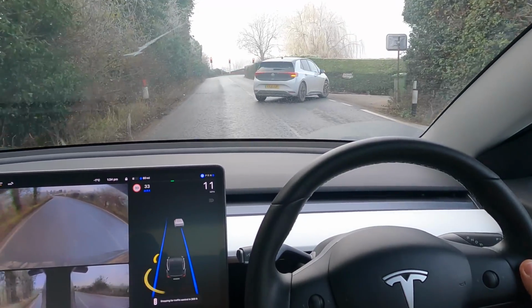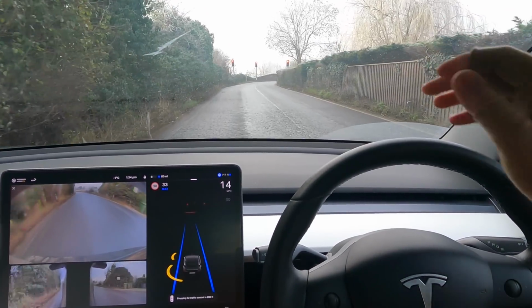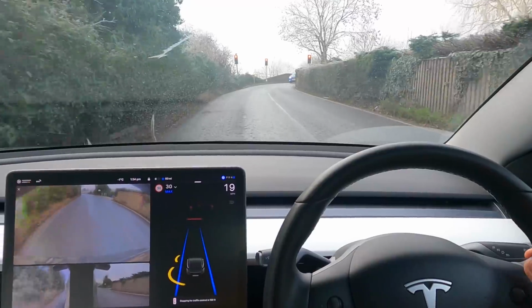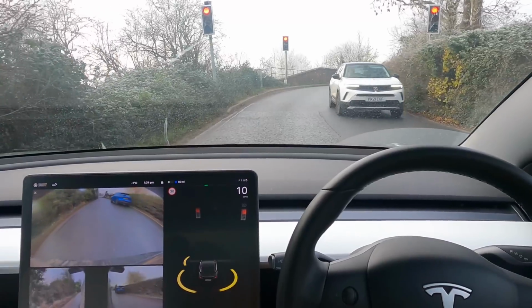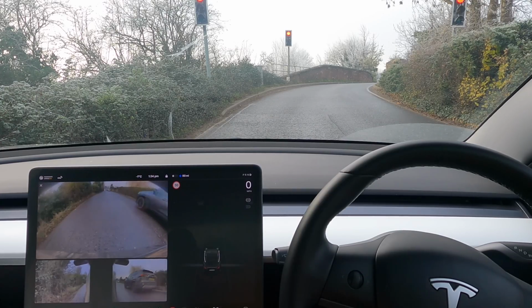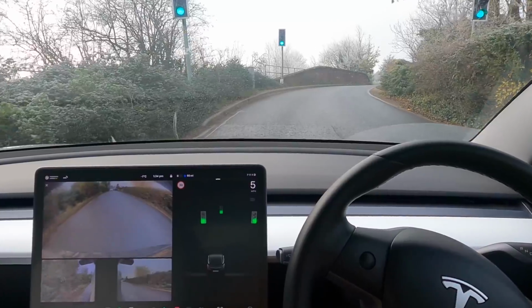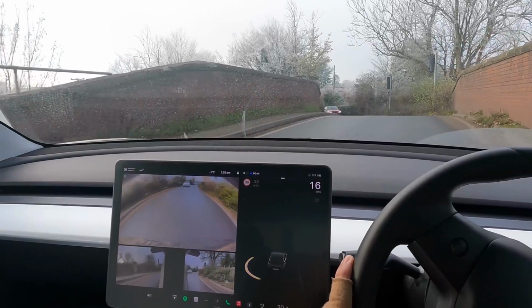Let's see if it... So it slows down nicely for the car. It doesn't show... There we go. Now it's showing the car turning. Should get to these lights and it should stop hopefully where the line is. Is it going to stop for the line? It was going right over that line, so I had to stop it myself. That is not a good start for the traffic aware cruise control or the traffic light recognition that the car should apparently have. That really wasn't showing it.